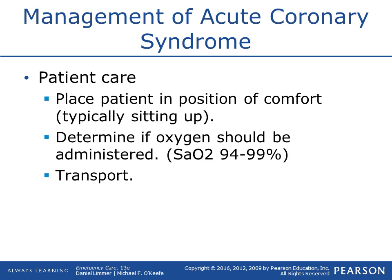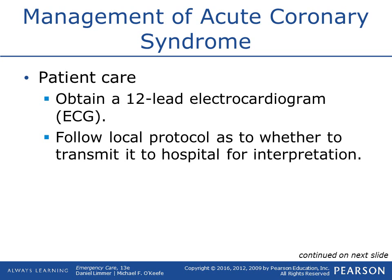Patient care: first and foremost, make them comfortable, provide ventilatory support if need be, or just simply oxygenate. For shortness of breath, give them oxygen, maintaining that oxygen between 94 and 99%, and never delay transport. Also, obtain a 12-lead ECG to help.